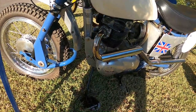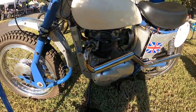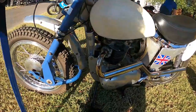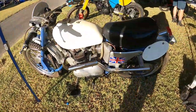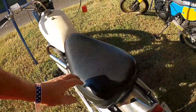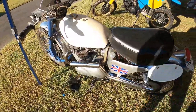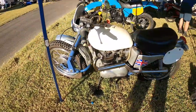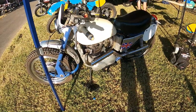By then they stopped using Villiers and used their own motor. It would have had a Greeves two-stroke motor with a Burman box, but this has been replaced with a Triumph 500cc twin. And in my mind, that's the perfect engine for this bike. It's probably the smoothest Triumph motor that the company ever built.